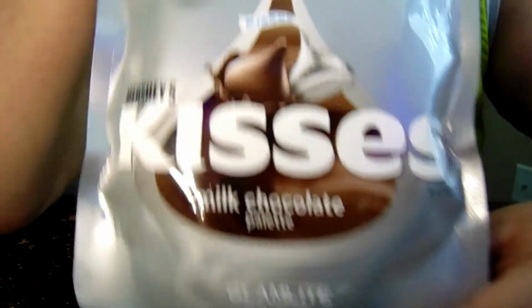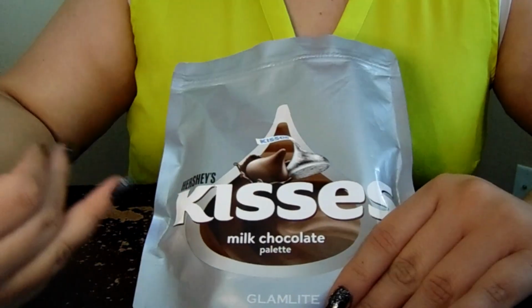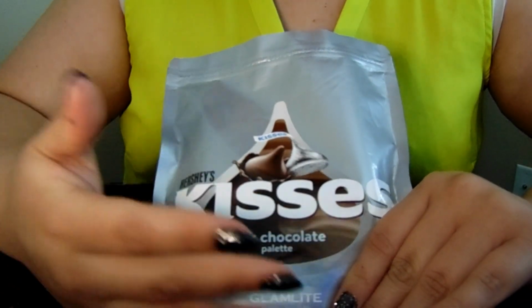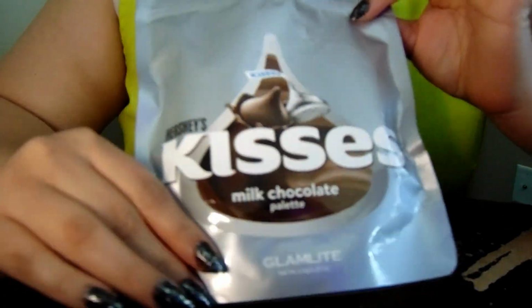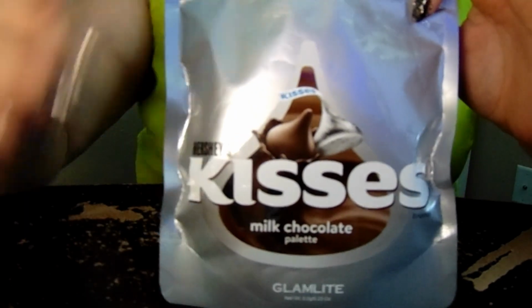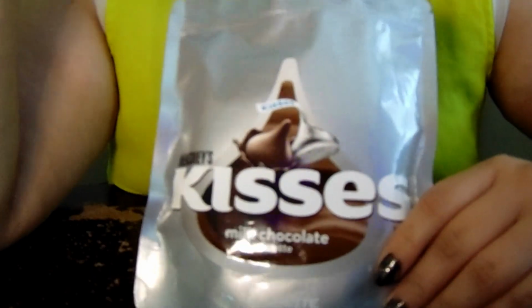Okay, so today we have the Glamlite Kisses collection. This is just the milk chocolate palette. This is a collab they did with Hershey's. And let me tell y'all, please confirm down below.